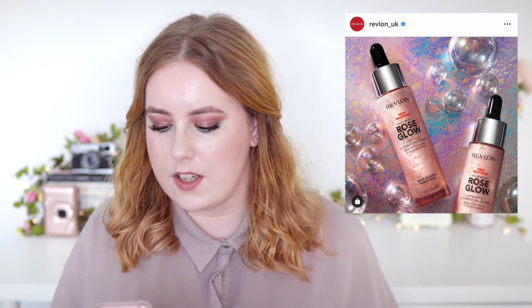They've also got the Photo Ready Rose Glow Hydrating and Illuminating Primer for $12.99. Again, it looks very pretty, and I'm all about oil primers at the moment, as you know, but I have read a few of the reviews on the Boots website, and a couple of people have complained about the packaging. But yeah, I don't think I'm going to buy this just because of the reviews.